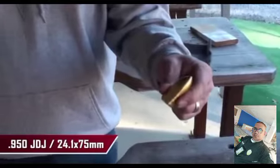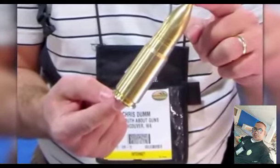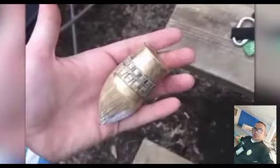The SSK FADMAC 950 JDJ rifle fires the largest round in the world. The 950 JDJ, 24.1 by 75 millimeters. This is the largest round ever made for handheld firearms. This is what the bullet looks like after hitting a target.